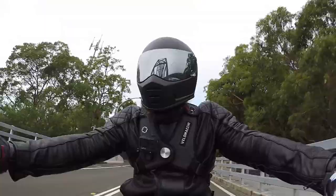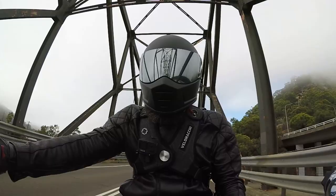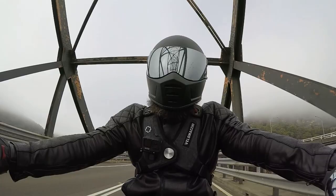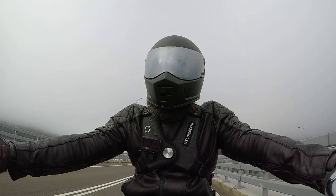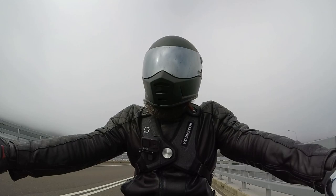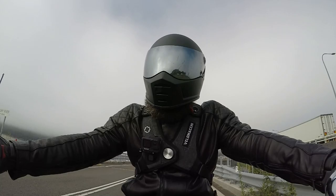So yeah, as I was saying, attention to detail, not just in the cockpit, attention to detail over the entire bike is just stunning. Plenty of chrome. Massive cylinder head sticking out either side. Beautifully done. The exposed shaft drive, the chrome exposed shaft drive. Just gorgeous. Absolutely gorgeous.